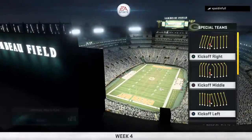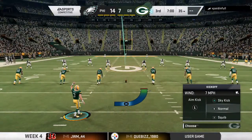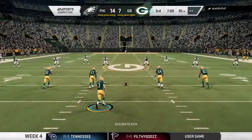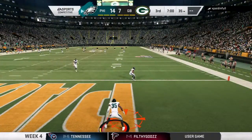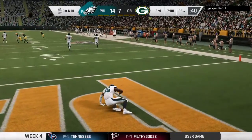As we'll head down to Orlando, that's where we find our man Jonathan Coachman at our EA Sports Halftime Report. Coach. So the Eagles with the lead, and they're going to get this football first as the 3rd quarter gets underway. This is taken about 7 yards deep.